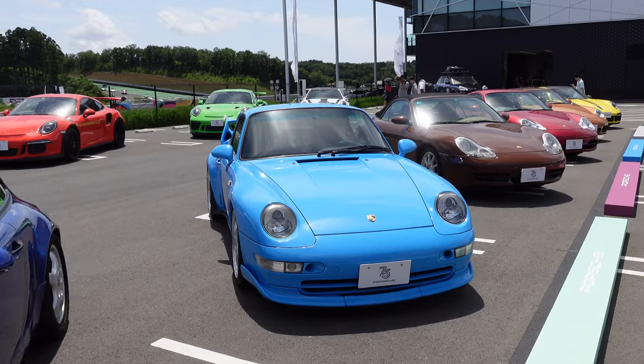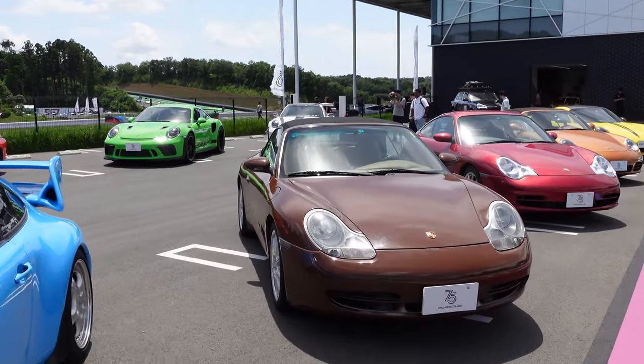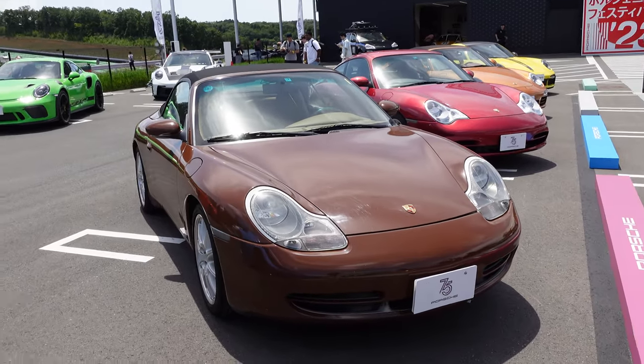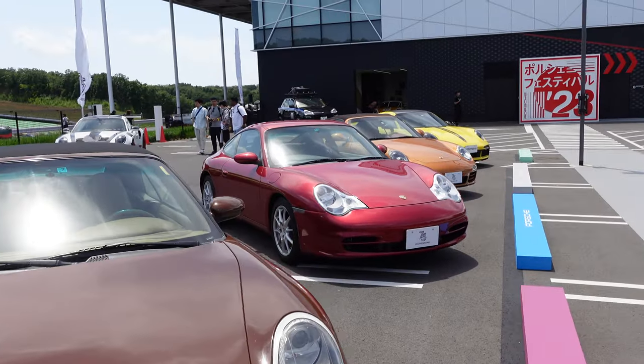The baby blue 993 Carrera RS. Look at the brown 996 Cabrio. That's amazing. Brown cars, severely underrated.